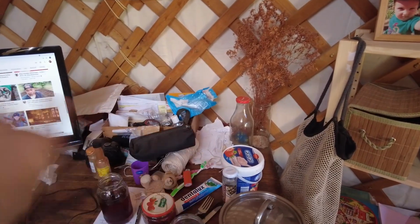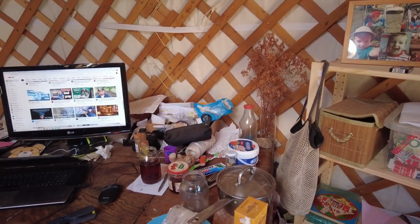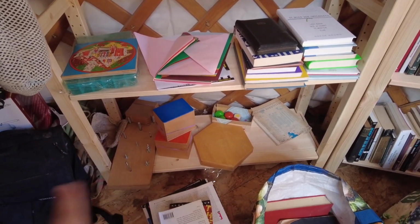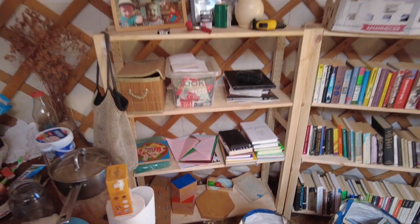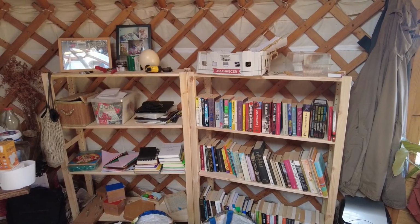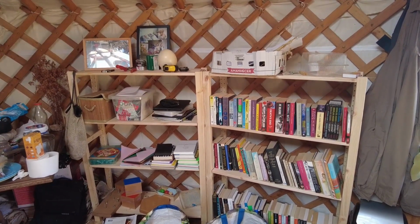all this random stuff, start organizing it so that we can start using the table again as just an actual table. And then here in the bottom we can have some room for just some toys that Puck has. All in all, I'm pretty happy about it. It's definitely making everything feel more homey and like a real home.